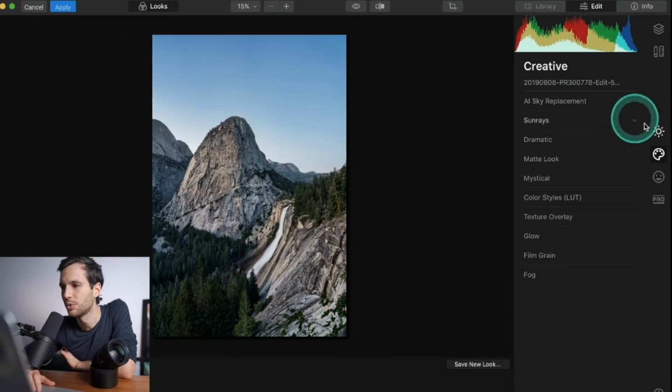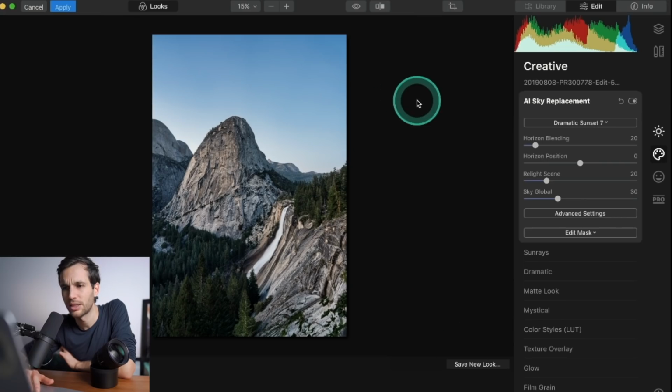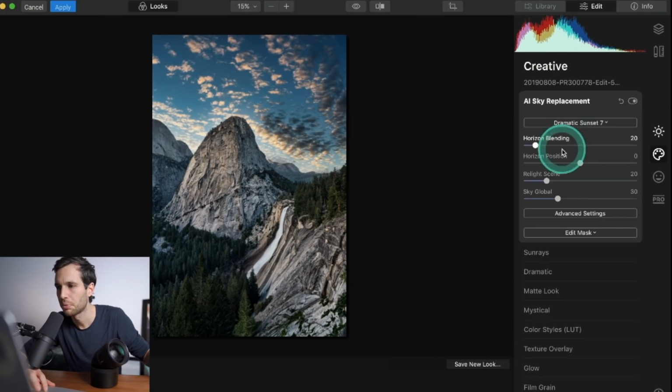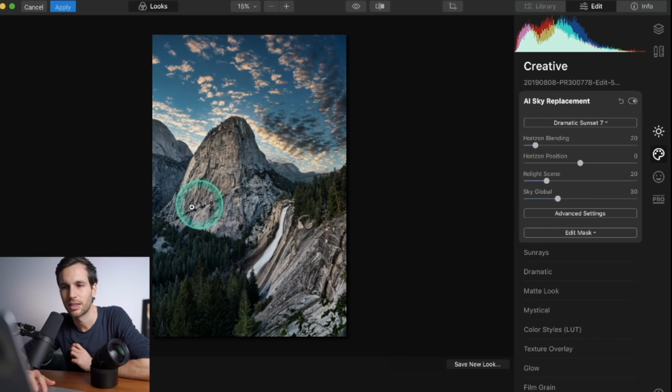Now we go to the creative side here, the little creative panel, and we're gonna change the sky and put it to Dramatic Sunset 7. By the way, you can import your own skies if you want. I did it a few times, but I kind of like the number 7. It matches really well with the leading lines of those clouds and the forest and the waterfall. I think it works really nicely on that image.